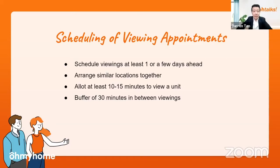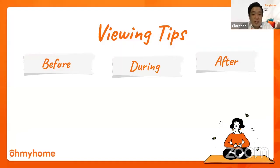So once the buyer has made the viewing appointments, what should they look out for during the viewing? Do you have any tips for this? Okay, for viewing tips, let me break it up into before, during, and after the viewing.